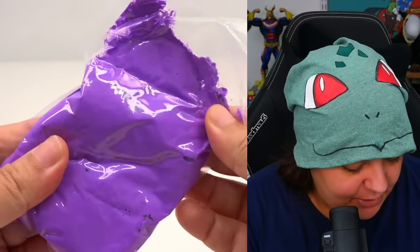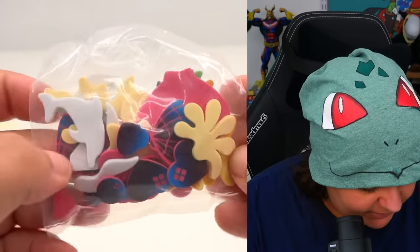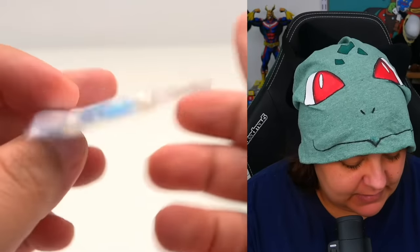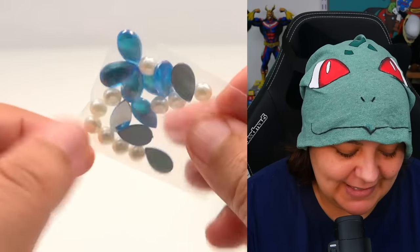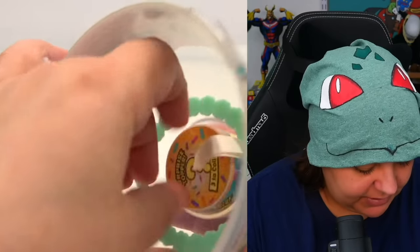Okay, so we have a purple frosting. No drizzle. None whatsoever. Oh, these are cute. We have sea-themed foam decorations. I really like the seaweed here. And then we get gems instead of glitter or instead of drizzle, which I have to say is not that exciting, to be honest. We have our spatula, and then we have our top frosting, and the surprise box.